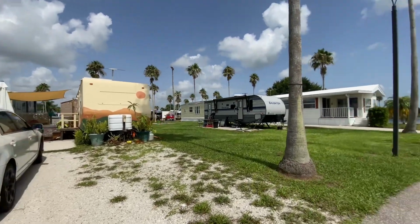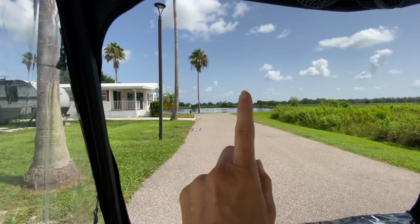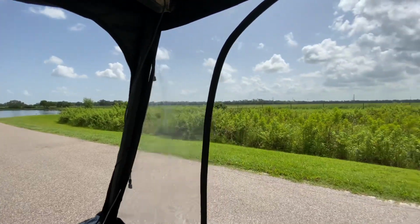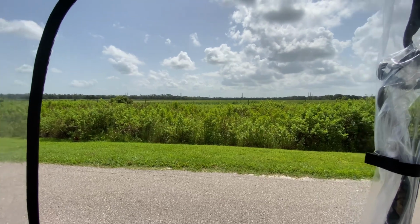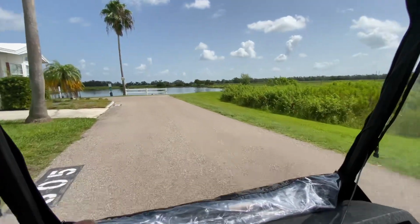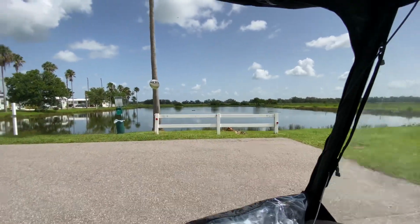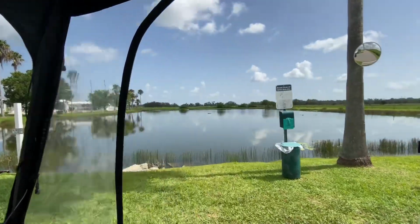And then over this direction, you have your pond over here. It usually has like a water fountain going, but something's wrong with it right now. I'm not sure what's going on with that. And then over here, you have the open cow field with the most beautiful sunrises going on this direction. So that's nice to wake up to and sit there at the Cowgirl patio and drink your coffee and watch the sunrise. This pond is pretty filled with all kinds of fish, so there is a fishing pole at the Cowgirl you guys are more than welcome to use or bring your own.